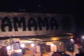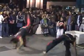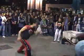Looks like Diwali lights. The name sounds very Indian. Pachamama. The night carnival in progress at the Thames Festival.